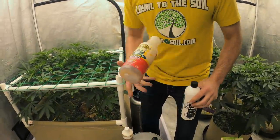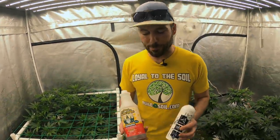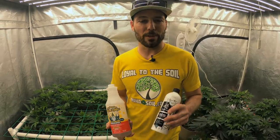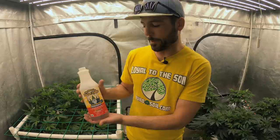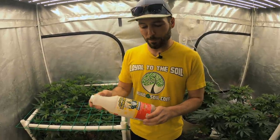This is the next enzyme product. We actually have a three-way IPM kit. I think it's IPM bundle number 3 that comes with both of these and the EM5 at a discount. Amazing Dr. Zymes Eliminator. Just simply the enzymes are a little bit more pure.